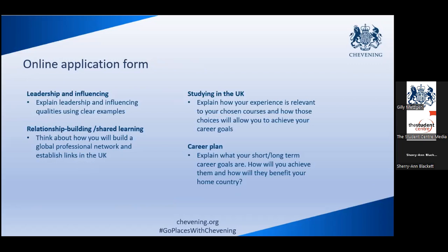On this slide, you'll see the important parts of the application process, which are 4 essay questions. Each is a minimum of 100 words, maximum of 500. And you have to write on leadership and influencing, explaining your leadership and influencing qualities using clear examples. Relationship building and shared learning. You have to think about how you will build a global professional network and establish links in the UK. Studying in the UK. Explain how your experience is relevant to your chosen courses and how those courses and choices will allow you to achieve your career goals.